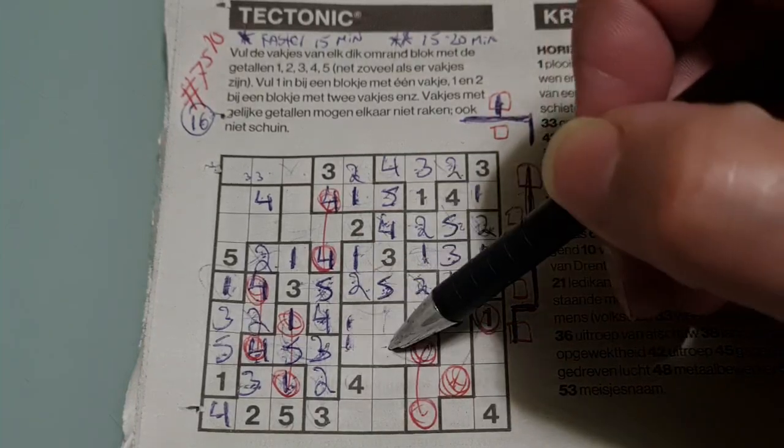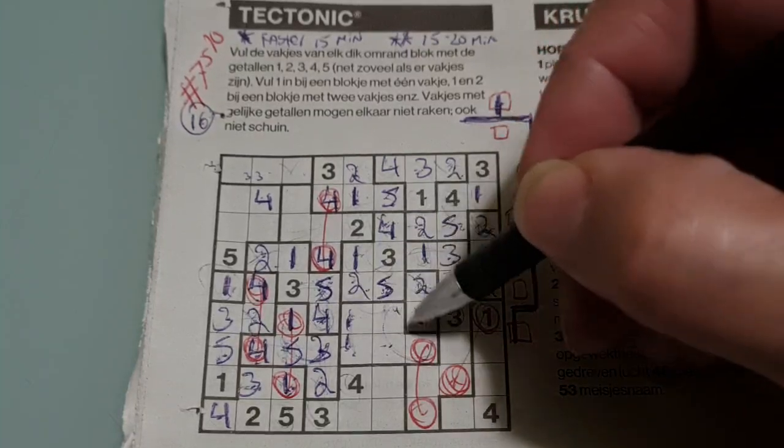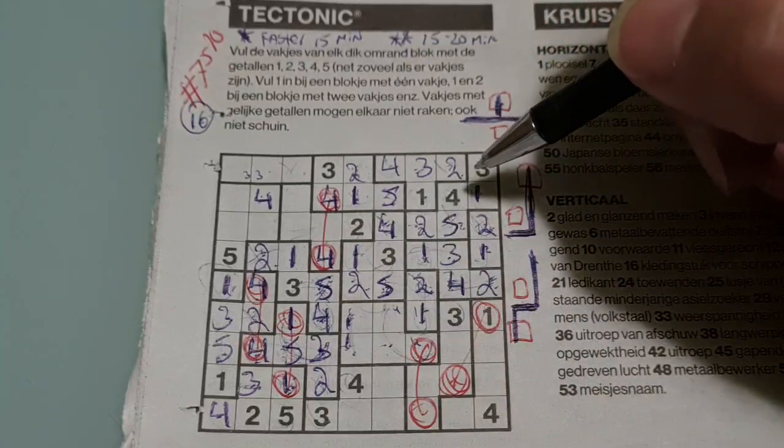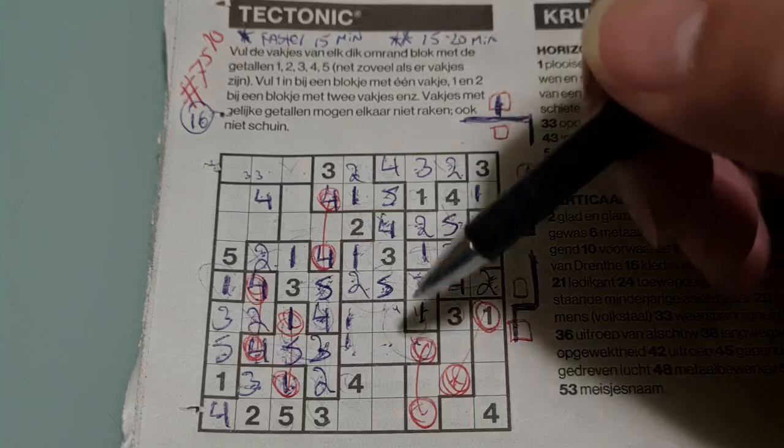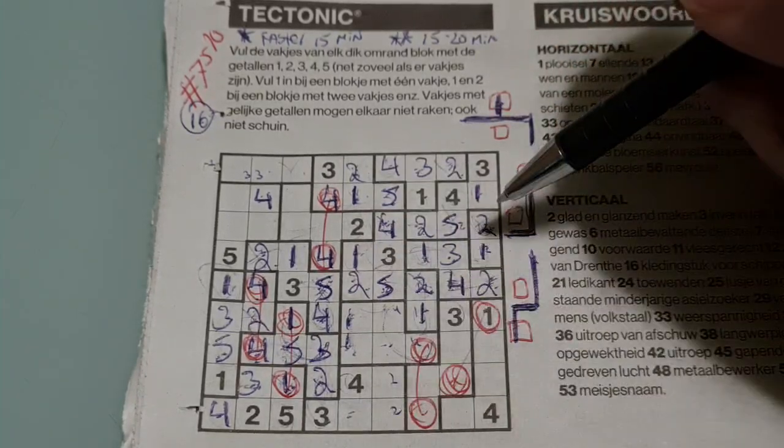These 2 boxes can be 4. Those 2 boxes can be 4. So the 4 could be here, could be there. Let me see. This box can be 2, so the 2 could be here, could be there.